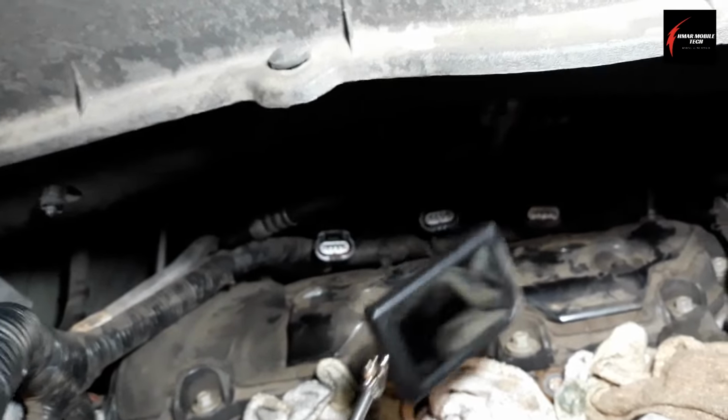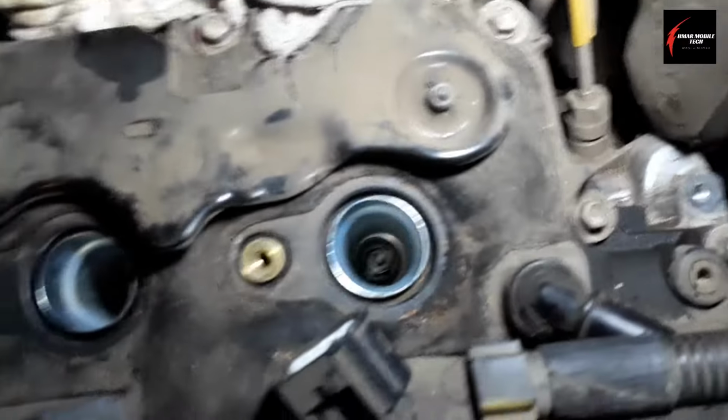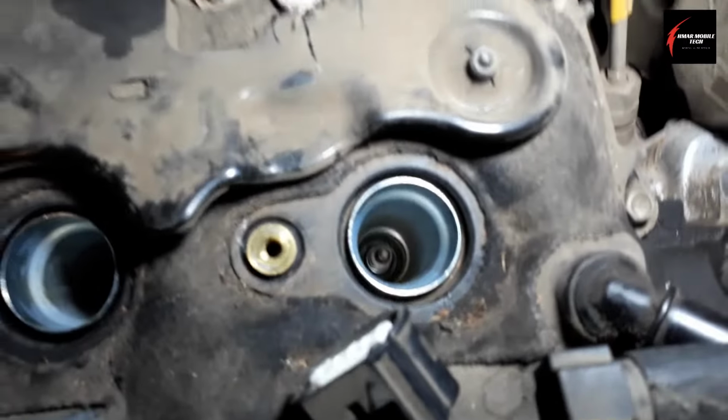It's always a good idea to use an inspection mirror when you're doing things where you can't actually face it and look down. In this case, I'm trying to look at the spark plugs and make sure there's no obstructions and make sure everything looks good. I've already torqued everything down, and so now I'm just double checking to make sure everything's good.